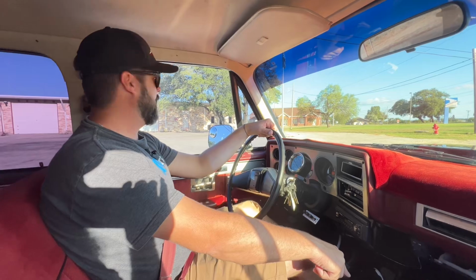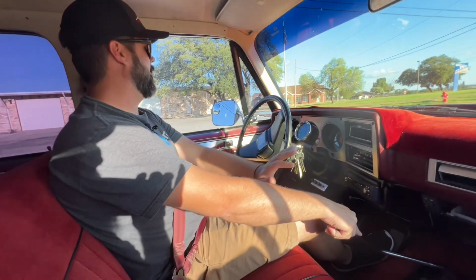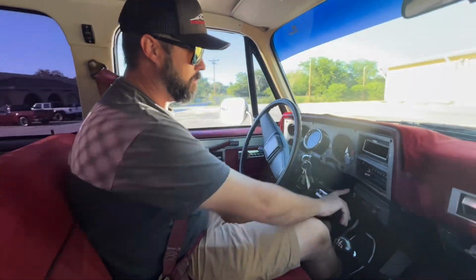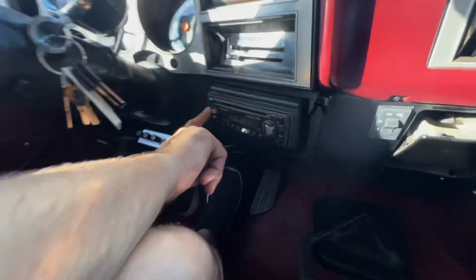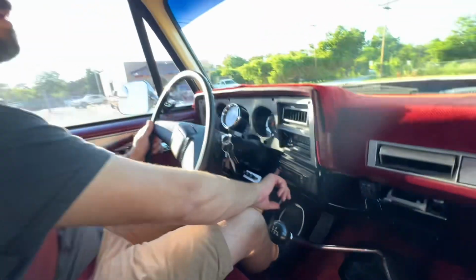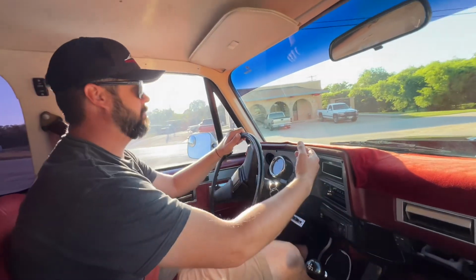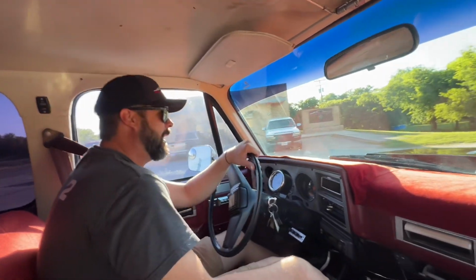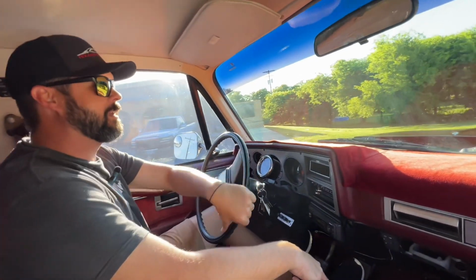All right, we'll go take the 90 around the block. Some things we forgot inside: it has a rear sway bar on it, and this is a little Pioneer radio. It's got a CD player, very vintage, but the radio works. AC's on, blowing cold. All the gauges are working, and this thing going down the road is very unique. It really looks like something that's out of a movie.